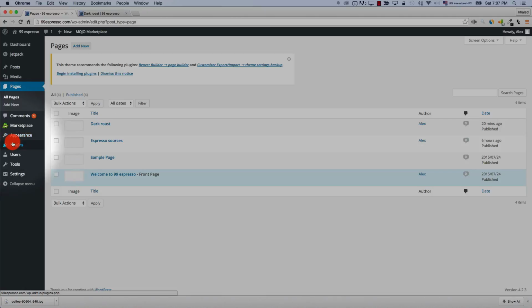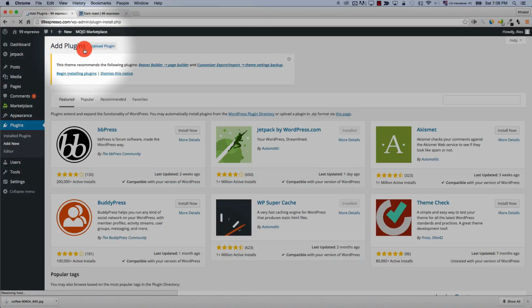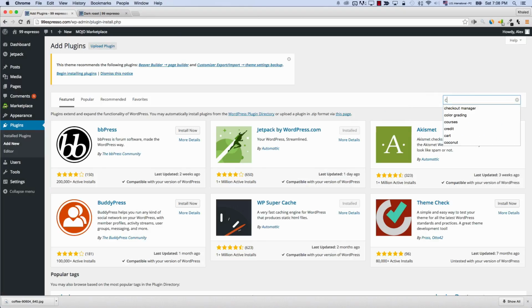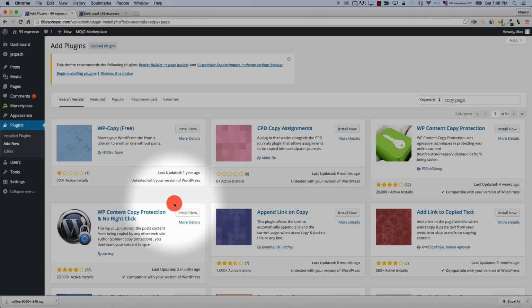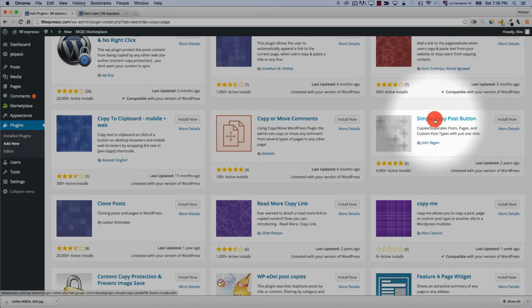So I'm just going to go to plugins here. I'm going to click on add a new plugin and I'm going to look for a plugin that allows me to copy my pages. So I'm just going to come here and say copy page. These are the plugins that are related to copy page. The first one has 700 plus active installs and it has like a 1-star rating, so I'm not very comfortable using this one. If I scroll down here, you'll find this one, simple copy post button.